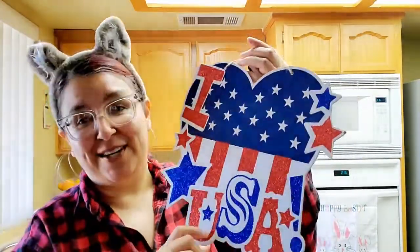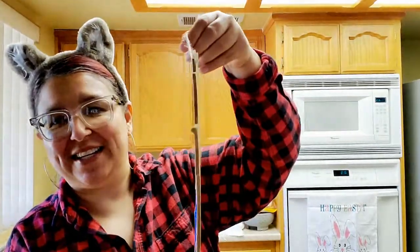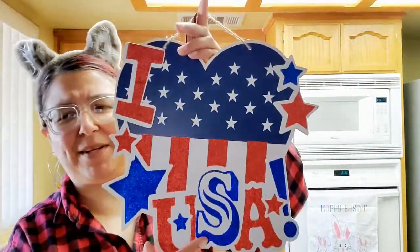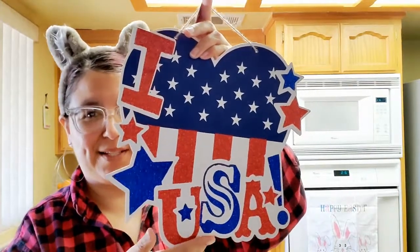I love USA. Amen. Thank you, Jesus. And the back is like that. It's pretty thin, but hey, it'll do. I'm not sure if we're gonna put this on our actual door or our gate, but it's so pretty.